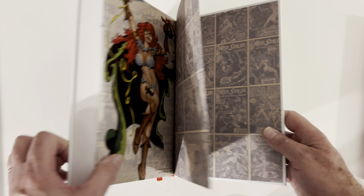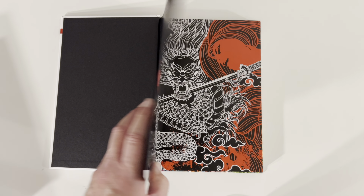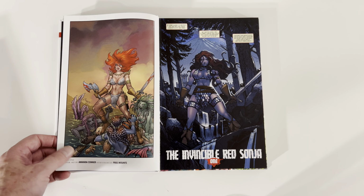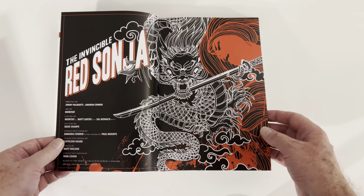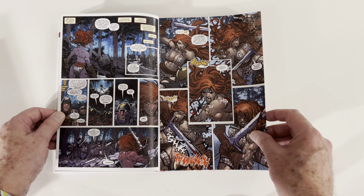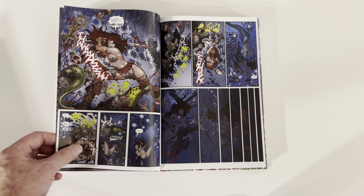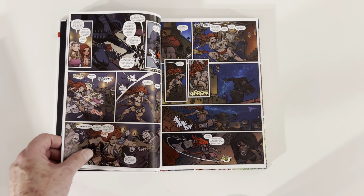Very nice. And then the next book, The Invincible Red Sonia, written by Amanda Connor and Jimmy Palmiotti. The illustrations are a little racier, but there's still no nudity. Still plenty of blood and violence for y'all, which is apparently okay. So this doesn't have a table of contents. Written by Jimmy Palmiotti, Amanda Connor, art by Moritat, colors by Moritat and others. So the art is good throughout. And I love Palmiotti and Connor as writers, so I am predisposed to liking this because I really dig their writing a lot.